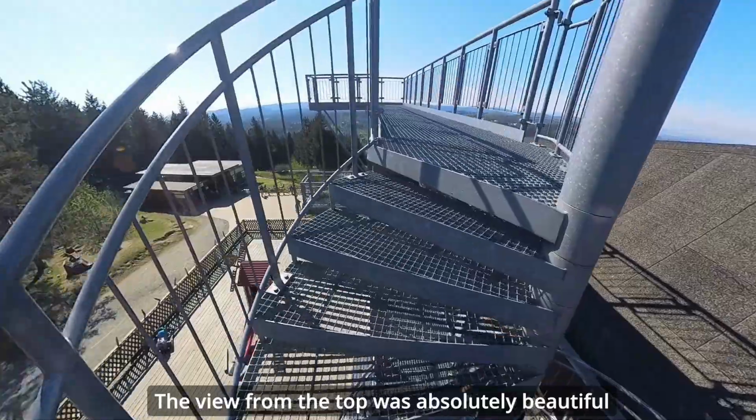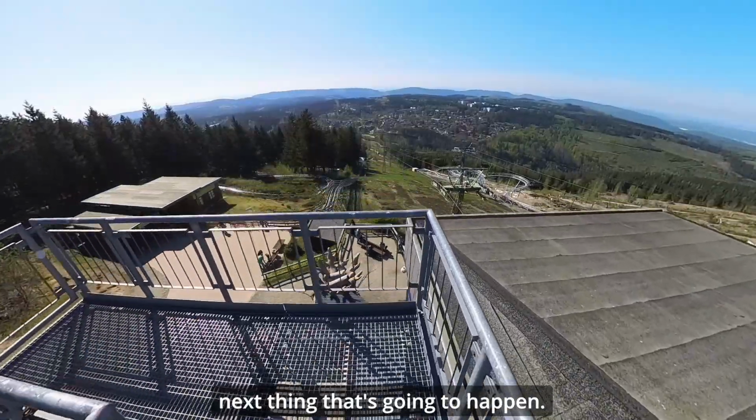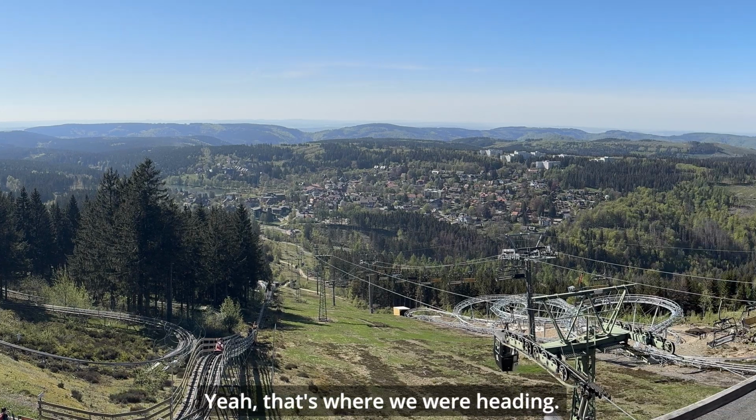The view from the top was absolutely beautiful, and we could see directly down to the next thing that's going to happen. You see the tracks there to the left? Yeah, that's where we were heading.